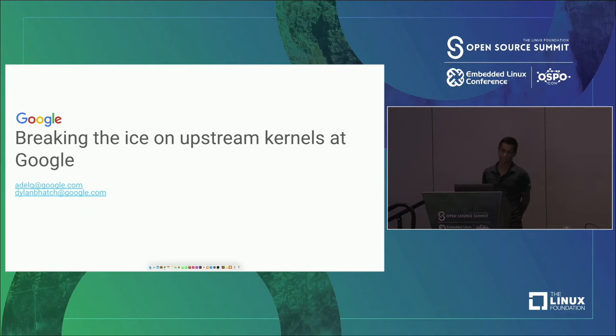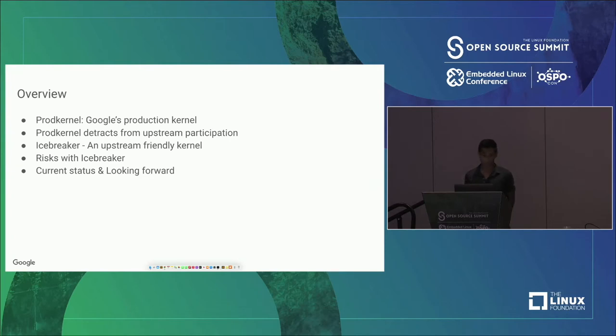Yeah, so we're going to talk about a new model for maintaining kernels at Google that we hope will eventually be realized as people at Google contributing more to upstream instead of just focusing on internal efforts. Briefly, we'll talk about prod kernel, which is Google's production kernel, give a bit of an overview about it, and talk about how currently it detracts from our ability to participate upstream. After that, Dylan will introduce Icebreaker, a new model for maintaining kernels at Google. We'll talk about some of the risks, and then we'll talk about its current status and how we hope it'll turn out in the future.